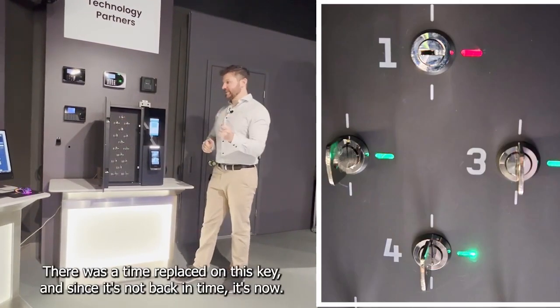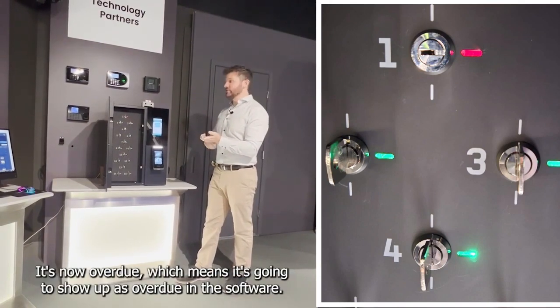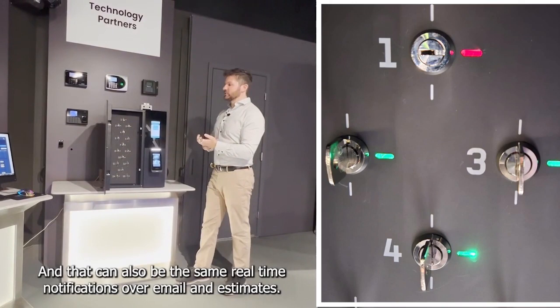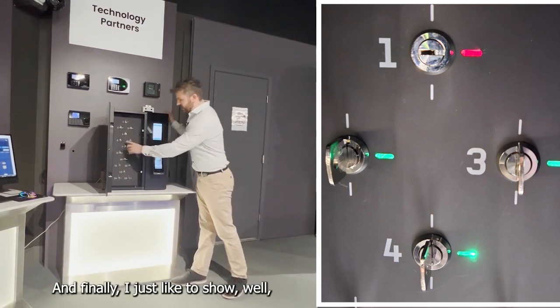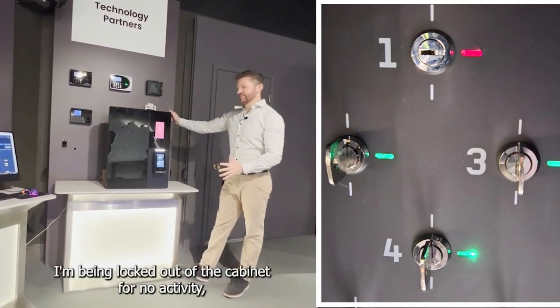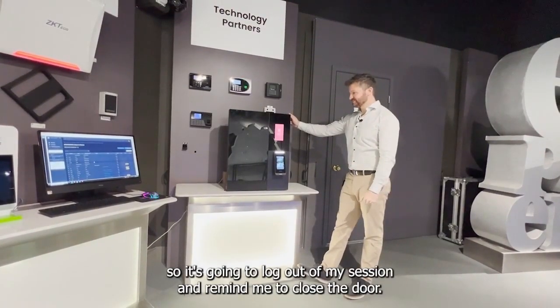We'll also notice that key number 1 has just turned red. There was a timer placed on this key, and since it's not back in time, it's now overdue, which means it's going to show up as overdue in the software, and that can also be linked to send real-time notifications over email and SMS. And finally, I'd just like to show, well, I'm being logged out of the cabinet for no activity, so it's going to log out of my session and remind me to close the door.